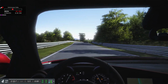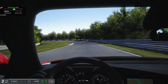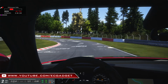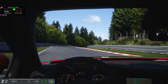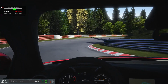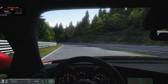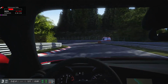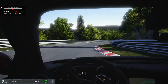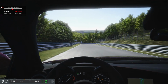I'm about half a second down on the previous lap, but that isn't too bad given that we had a bad experience on the previous lap coming up in a few corners' time. So we should be able to make all that time and more up within a few corners. You see the tyres just locking up there, having to counter steer through that. It's always something when you need to steer left through a right-hander, or indeed right through a left-hander as the case may be, to the one that we're coming up on.